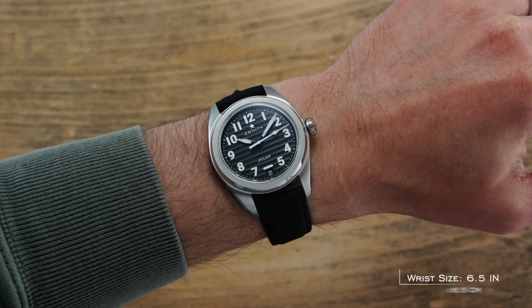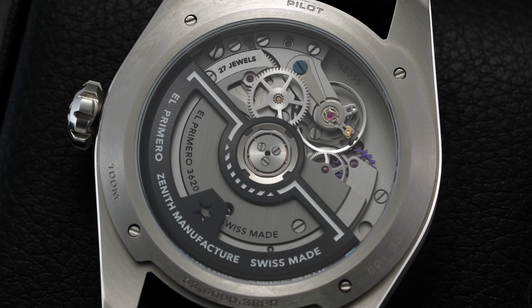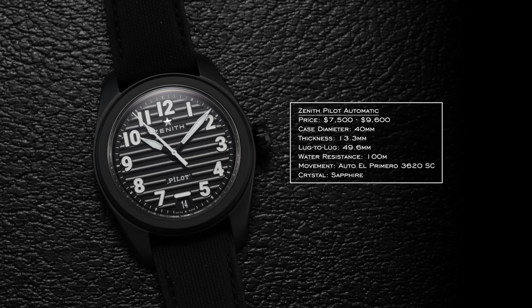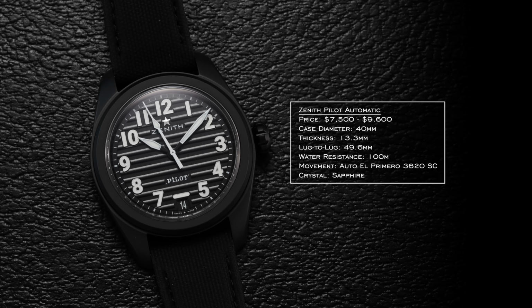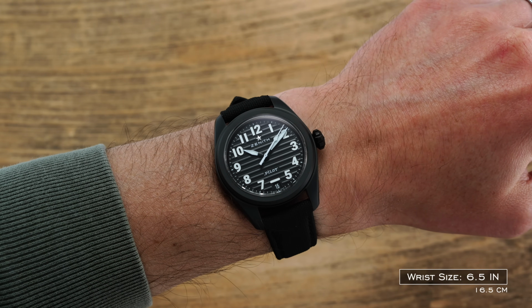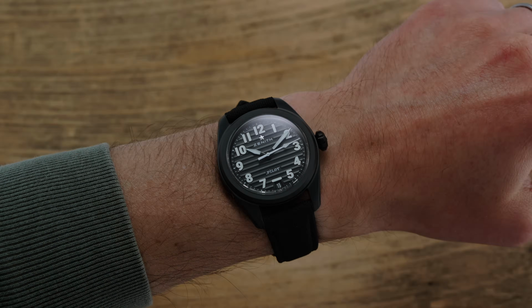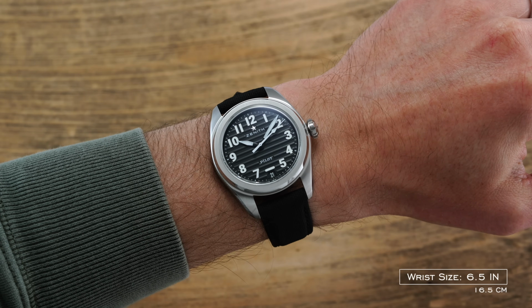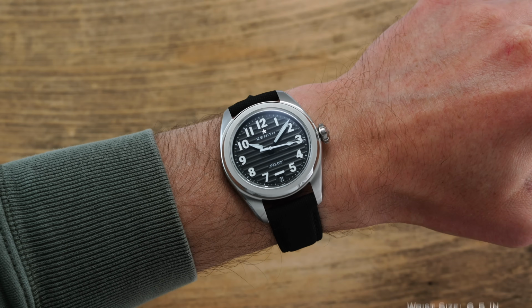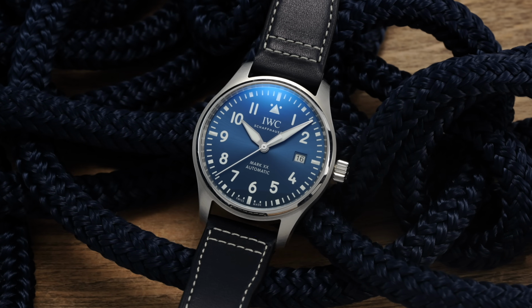Both of them come with a versatile 40 millimeter diameter and a high frequency in-house caliber, surprisingly bearing the El Primero name. Now on the wrist, the 40 millimeter diameter, 13.3 millimeter thickness, and 49.6 millimeter lug to lug of these pilots amount to a relatively versatile dimension set that should pair well on all but the smallest or largest of wrists. While the lug to lug is slightly longer than the proposed dimension you might expect from a 40 millimeter case, it wears only slightly larger than the proposed diameter, a theme carried out by many pilot watches that you'll find in the market, including the Mark 20, which we'll talk about a bit more at the conclusion of this video and where this watch stacks up.